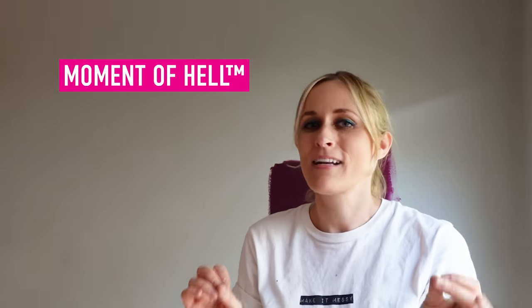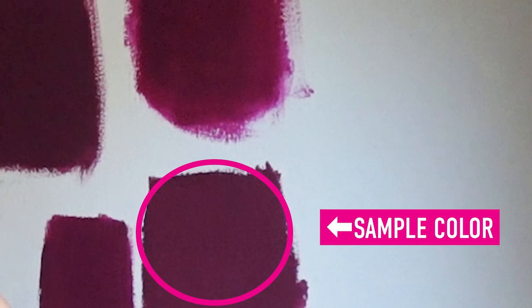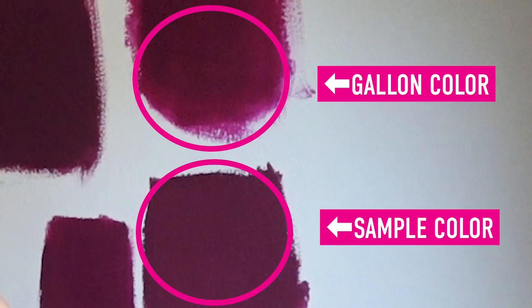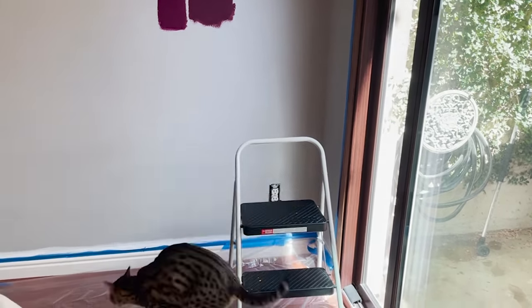Terrible news, we're starting with a moment of hell. Finding this color has been hell. We have swatched 6 samples, finally narrowed it down, got the paint formulation, and guess what? It is not swatching the same color as the color that we originally chose. So we have to go to the paint store and solve this problem.